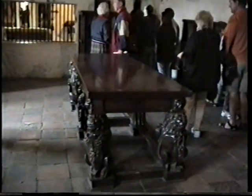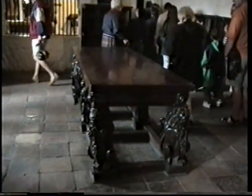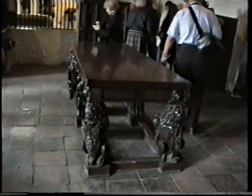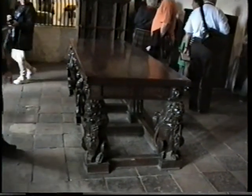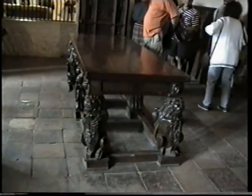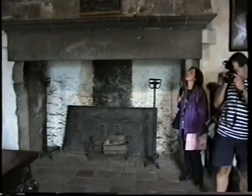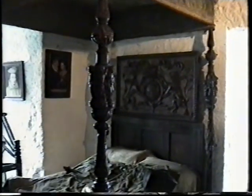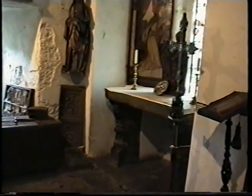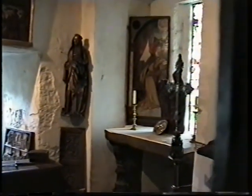This is the Earl's private living room, and this table here is reputed to have been rescued from one of the ships in the Spanish Armada. Some fireplace. This is the master bedroom. Earl's private chapel is at the end of the living room.